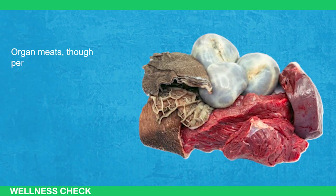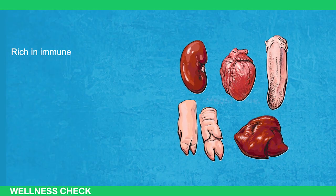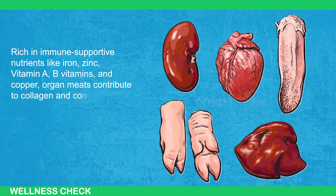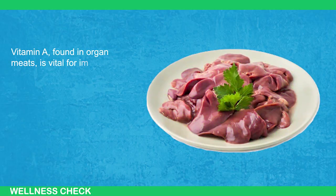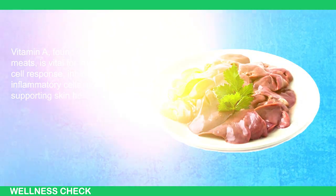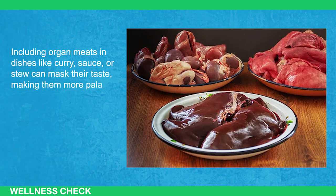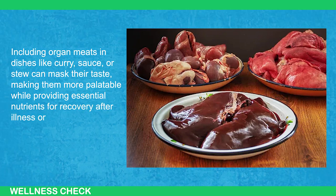Organ meats, though perhaps less appealing to some, are a nutritional powerhouse. Rich in immune-supportive nutrients like iron, zinc, vitamin A, B vitamins, and copper, organ meats contribute to collagen and connective tissue production. Vitamin A, found in organ meats, is vital for immune cell response, inhibiting inflammatory cells and supporting skin health. Including organ meats in dishes like curry, sauce, or stew can mask their taste, making them more palatable while providing essential nutrients for recovery after illness or surgery.